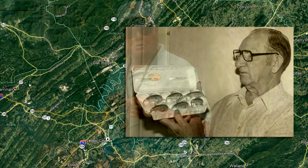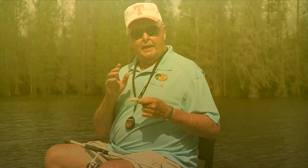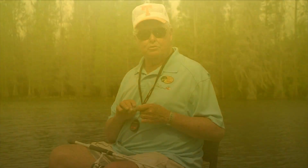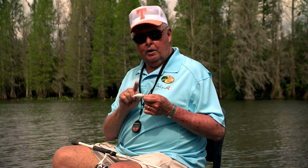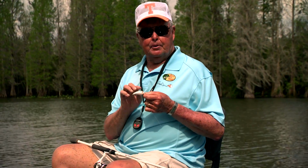Now the Big O was named after Fred's brother, Otis, who was rather a large fellow. And fishermen, believe it or not, used to rent these baits from the marinas over on Dale Hollow Reservoir for $5 to $10 a day. And listen to this, they had to leave a deposit when they rented them. I think it was around 4,000 Big O's were made. And he hand carved every one of them. He had every one of them numbered.